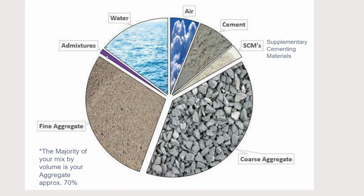But looking at this, huge. What is the biggest majority of volume? That aggregate. You have your fine and coarse aggregate together. That's about 70% of your mixed design. 70%. That is huge. So if you want to dial in your mixed design, what do you think you're going to look at first?